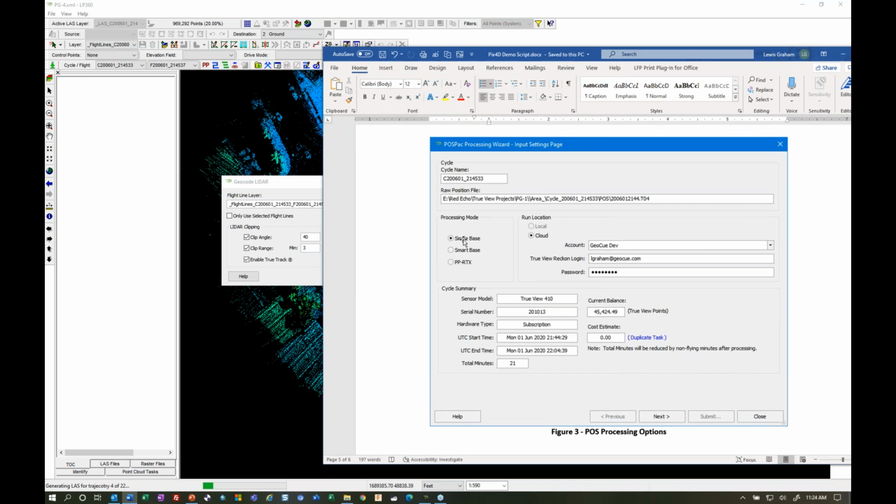I can use single base. That's the most common. I just set up a base station on site. I can use a Planix Smart Base. This is a VRS, or a virtual reference system, or I can use Trimble PPRTX, and this is a point positioning system that is quite useful. So PPRTX will work globally. I don't need a local base station, but I do sacrifice just a little bit of accuracy when I run in that mode.